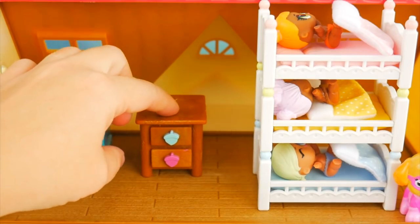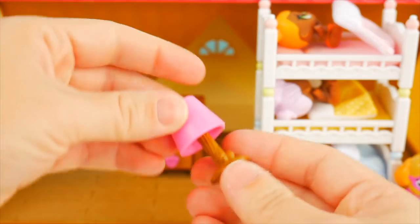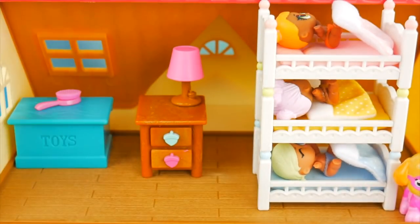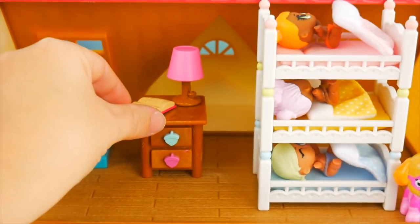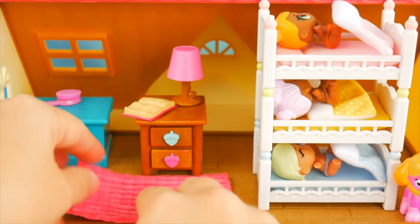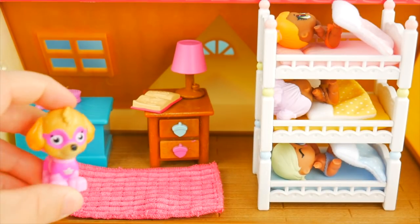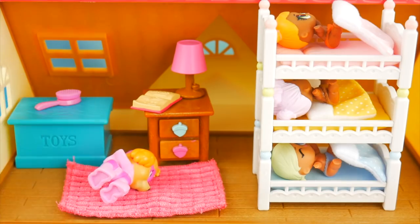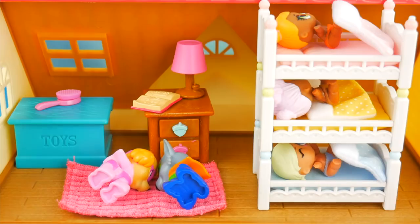What else could we put on top of our table? How about a little lamp for seeing in the dark? And a book for nighttime bed stories. Last but not least, a nice little cozy rug. I could sleep on that rug. Okay, Sky. Hey, me too. All right, Rocky, you can join the sleepover.